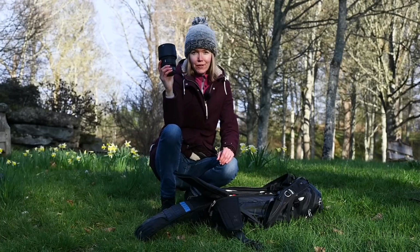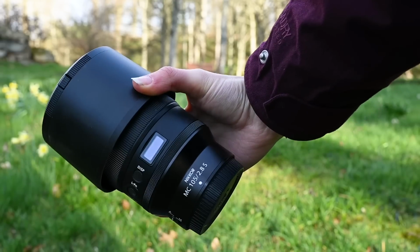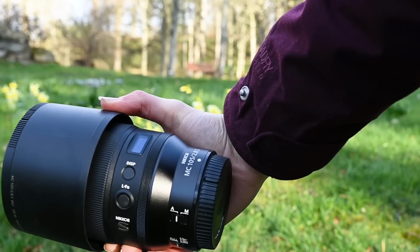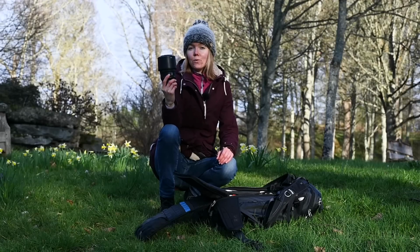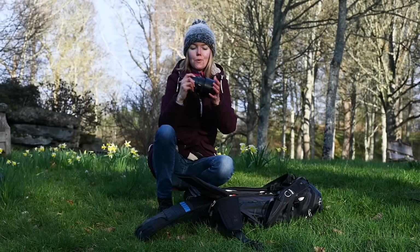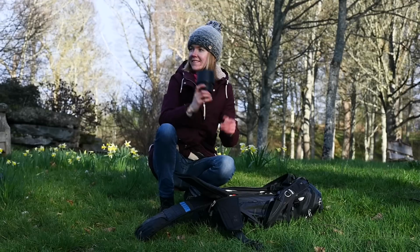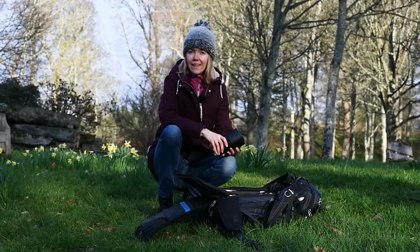This beautiful lens also arrived this week. I'm now officially the proud owner of the Nikon Z 105mm macro lens. Now, of course, I had this lens on loan back in February, absolutely fell in love with it, and I'm now so happy to be the owner of this lens.